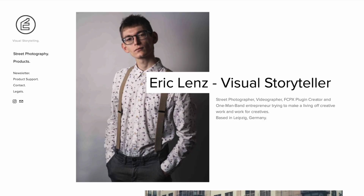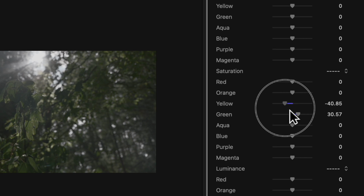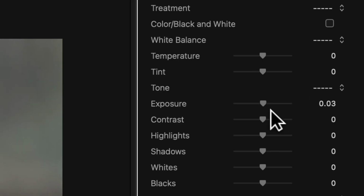So Eric Lenz is a photographer that reached out to me a few weeks back, sent me over this new plugin that he created called Lightroom Controls for Final Cut Pro 10. So it's a plugin that brings all the sliders from Lightroom into Final Cut. So this is amazing, especially for photographers who want to start editing on Final Cut Pro 10. Even if you haven't used Lightroom before, it'll just make the color correcting and color grading process so much easier to do in Final Cut.